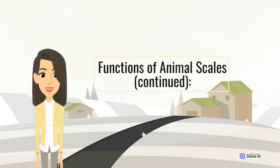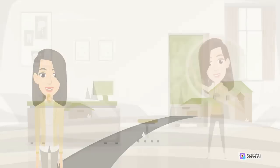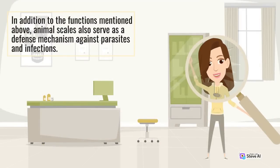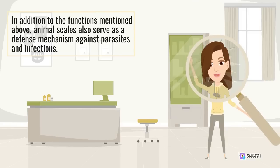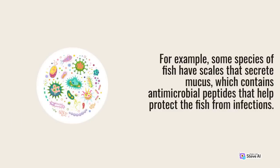Functions of animal scales, continued. In addition to the functions mentioned above, animal scales also serve as a defense mechanism against parasites and infections. For example, some species of fish have scales that secrete mucus, which contains antimicrobial peptides that help protect the fish from infections.